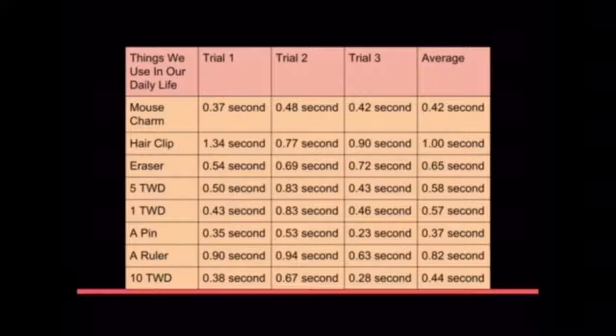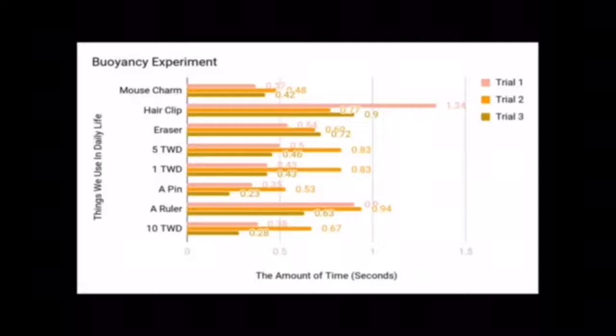You might notice something weird about this table. It's that $5 Taiwan sinks slower than $1 Taiwan, so I think maybe I made a mistake because you all know that the $1 Taiwan density and the $5 Taiwan density are the same because they are made of the same material. So logically, $5 Taiwan should sink faster than $1 Taiwan. So there is an error for sure.